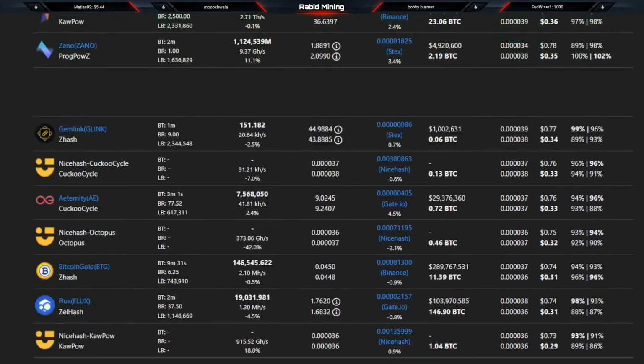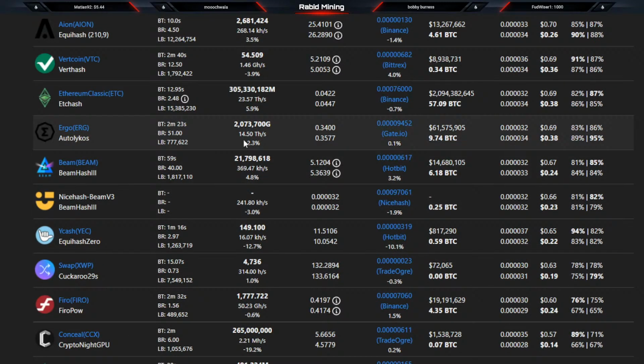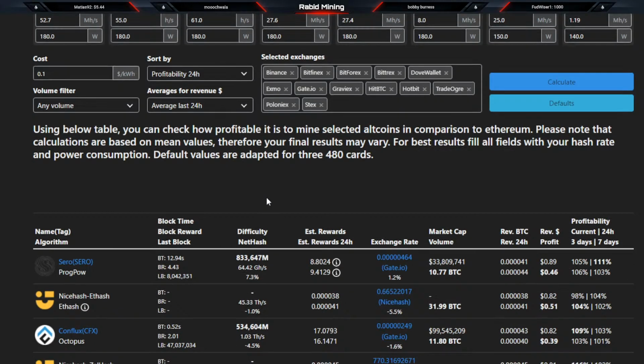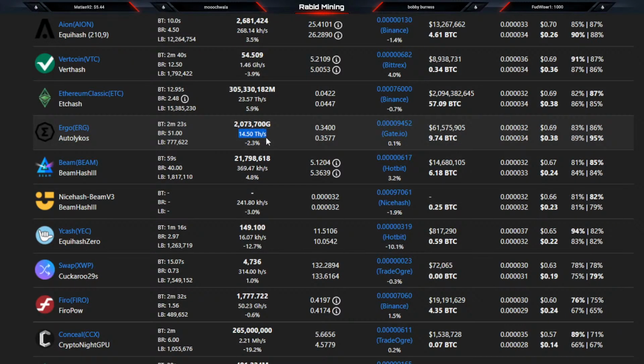Here's another scenario. Look at Ergo, for example. Now the hash rate and difficulty does kind of jump around, but look, it's at 14.5 terahash compared to, where was ETC? 23.57. Now remember, most GPUs, NVIDIAs, you got twice the hash rate over Ethereum Classic and Ethereum. Example, on a 2000 or 3060 Ti, let's just look at this. Right now, here's a 3070. We're doing about 60 to 61 megahash, but 160 on Ergo. You could double your hash rate.